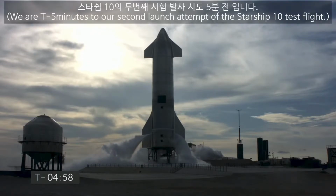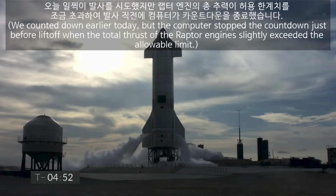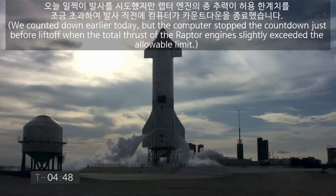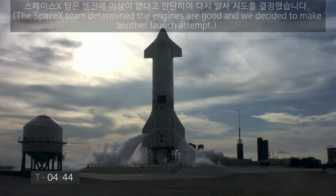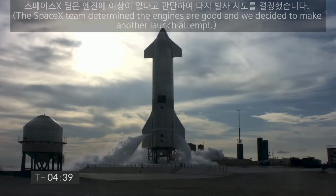We're at T-minus 5 minutes to our second launch attempt of the Starship 10 test flight. We counted down earlier today, but the computer stopped the countdown just before liftoff when the total thrust of the Raptor engine slightly exceeded the allowable limit. The SpaceX team determined the engines are good, and we decided to make another launch attempt.